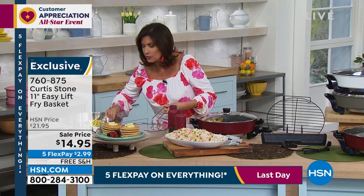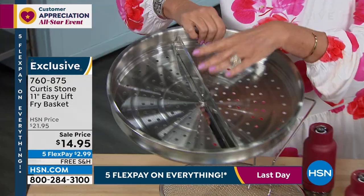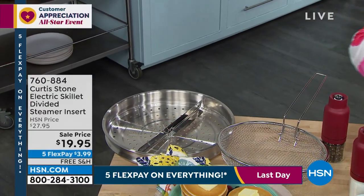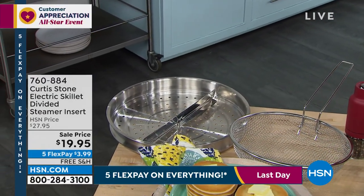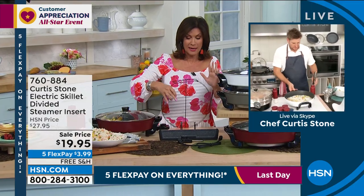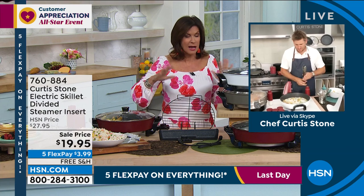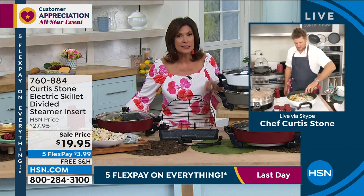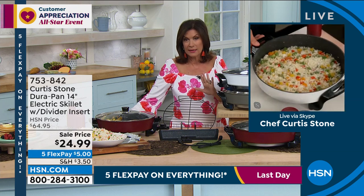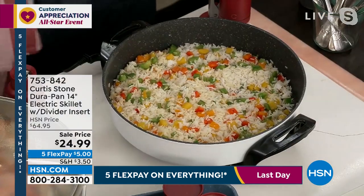And your steamer insert is also available with your divider. Again, the skillet itself, chef, with the divider, with the rack. I mean, what do you pay for a rack a lot of times? No kidding. This is really one of the best deals I have seen, definitely on this piece, but truly maybe in your entire line. It is a really nice value for an electric skillet.